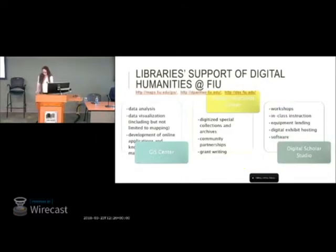The library supports undergraduate, graduate, and faculty research in digital humanities in 3 main areas. Our GIS Center provides data analysis and visualization services, including but not limited to mapping. They also develop online applications and knowledge management systems.